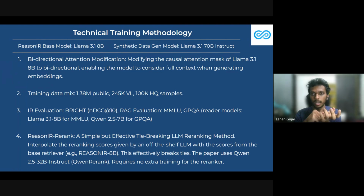So for IR evaluation, they use the BRIGHT benchmark. BRIGHT is again, like I said, a benchmark for reasoning-intensive information retrieval. And for RAG, they use MMLU, which is a very standard benchmark, and GPQA, which is graduate-level Google-proof question answering. And by reader models, what I mean is this: the ReasonIR retriever will fetch the documents, and they have the query, and the reader model essentially processes this context and query together.